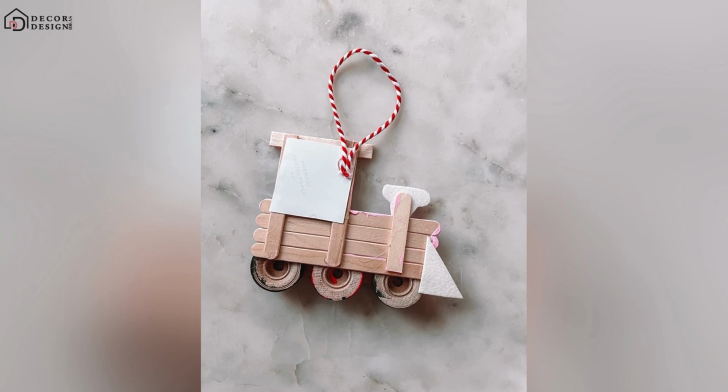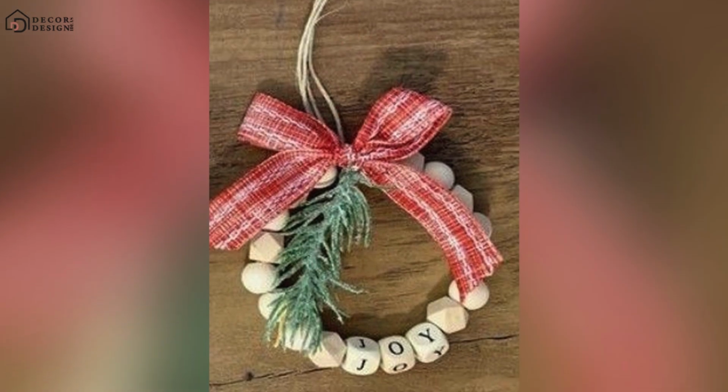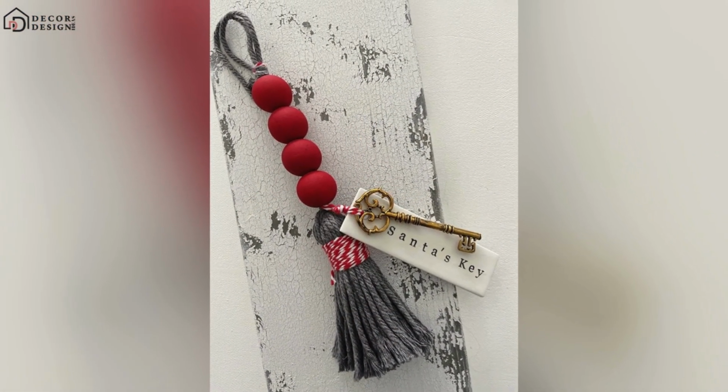How can I make personalized Christmas ornaments? Add names or initials using vinyl stickers, or attach tiny printed photos inside clear baubles. You can even customize ornaments with family monograms or handwritten messages for a personal touch.